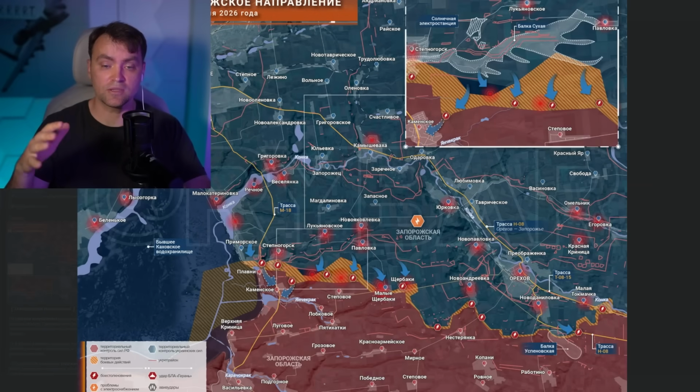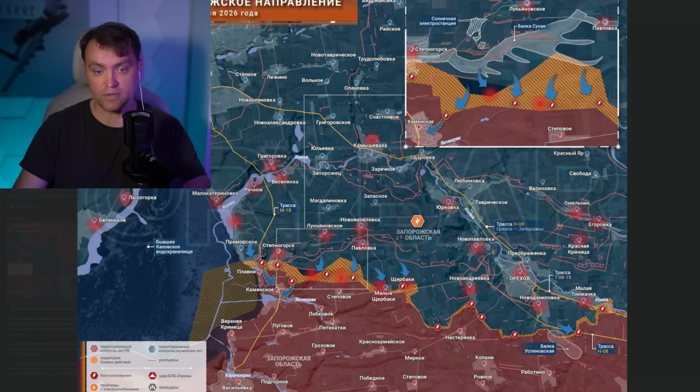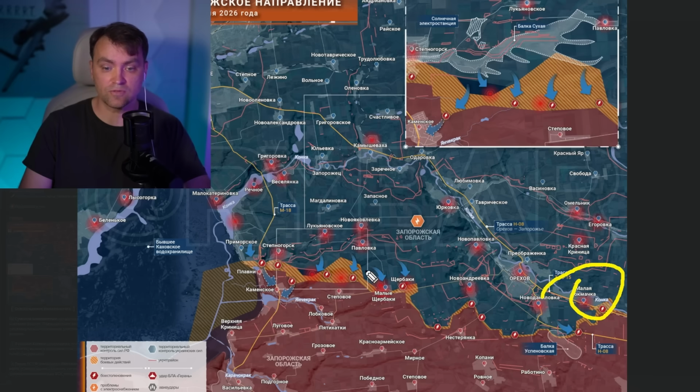Hello my friends, let's start this video from the military maps review, and this is the Russian map, and they show the Ukrainian offensive operation towards Kamensk in Zaporizhia direction. And if before Russian mil bloggers showed some of the arrows from the Russian side, this time nothing, just Ukrainian advancements not far away from Mala Tokmachka and of course towards Mala Sherbaki and Sherbaki. The fight is ongoing mainly for those two villages right now.